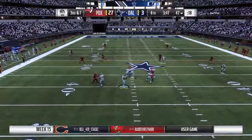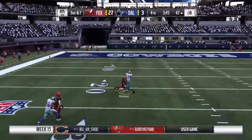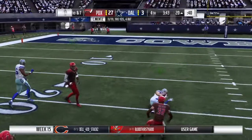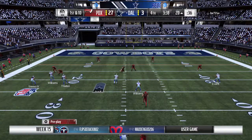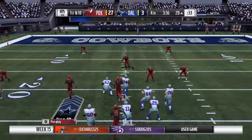Now Wentz on third down. He's going to look deep down the field. This is caught at the 20. And he's going to get this one down to the edge of the red zone. An excellent pickup of 34 yards.